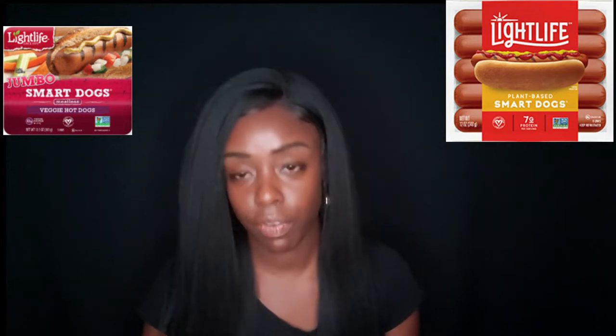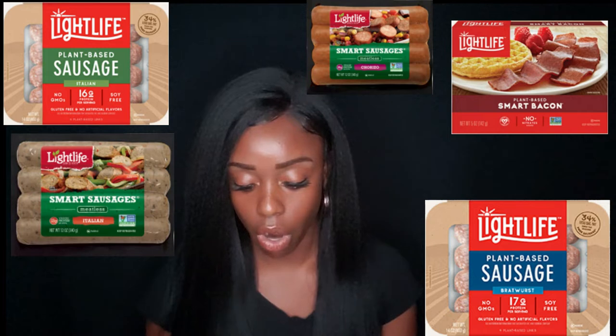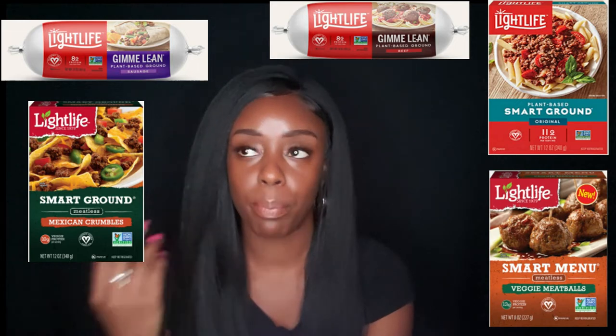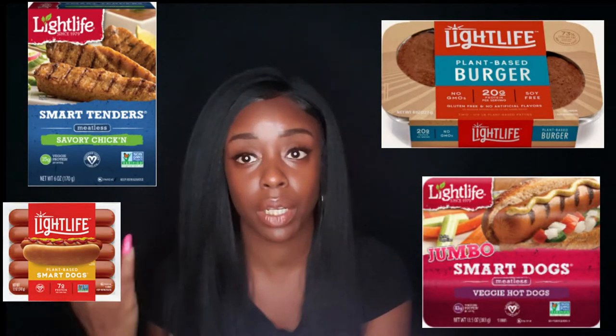You'll find the ground beef, and you'll also find bacon and sausages. Other products from Light Life are their meatballs, their beef crumbles, lean ground beef type meat, burgers, smart tenders, hot dogs, probably in a frozen section. So that is it for Light Life.